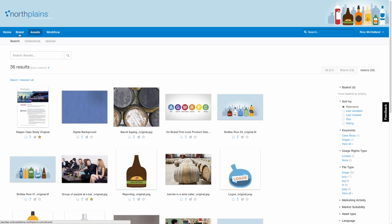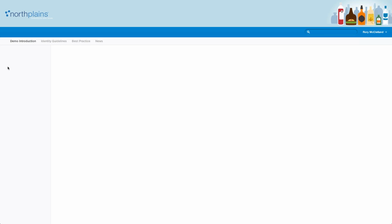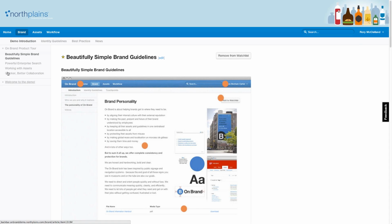So let's now talk about the brand guidelines for a bit. So the brand guidelines is an area that's editable by administrators and by content editors, but it's probably going to have a lower rate of change. So this is where you can really represent the brand to the organization and the users of OnBrand, a place where they can come to and understand what the brand means, how they should use the collateral in the system, and the best sort of guidance as well.